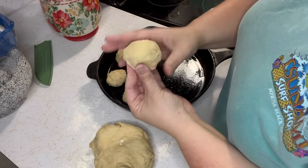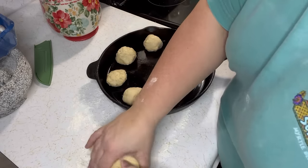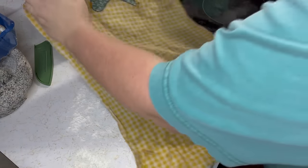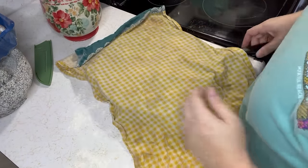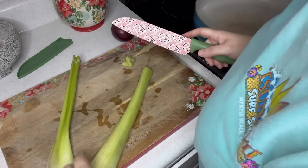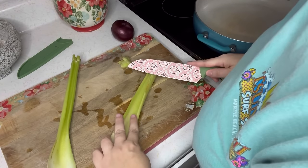Am I rolling these right? I don't know. Now we have to cover back up with that damp cloth and let it double in size. Okay, let's start chopping up this questionable celery.